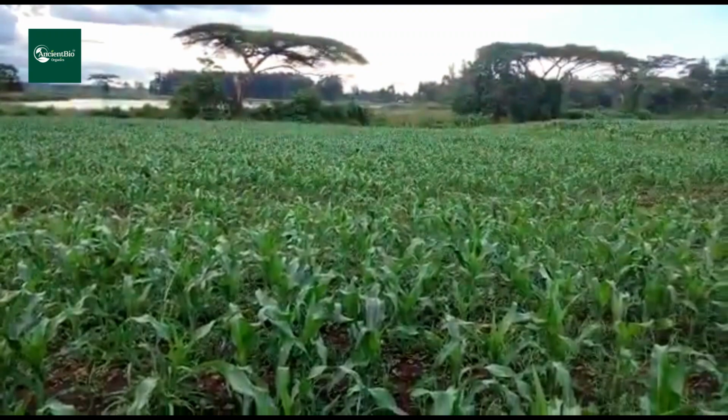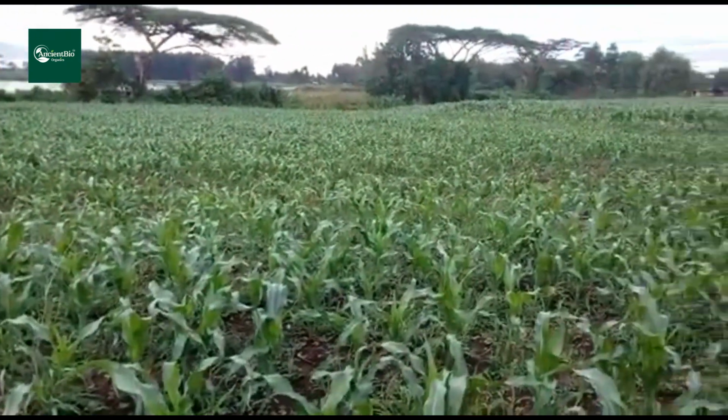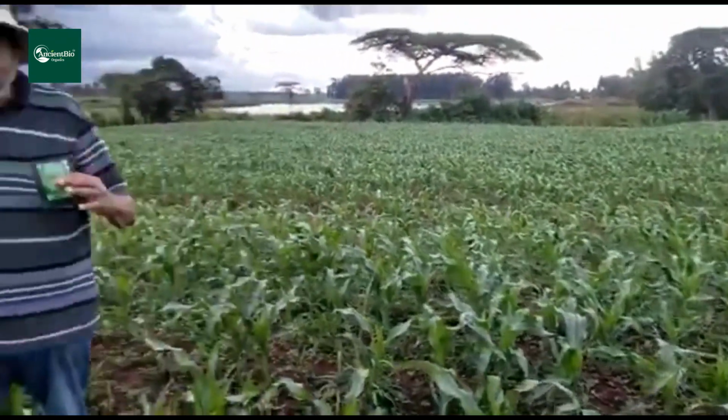One advantage we noted on this farm is they mixed the bioorganic with the seed and planted. And the seed was able to stay in the ground for a month. A month, that is too long. When the rains came, the germination was 100%. You can see.